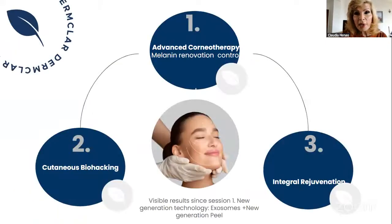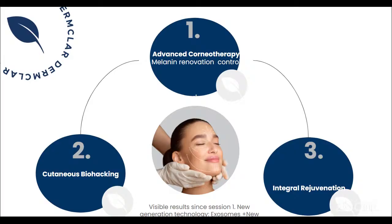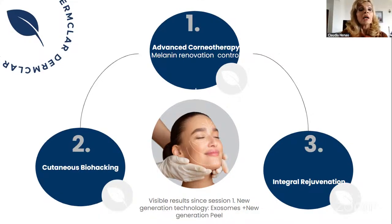So let me see why this doesn't go. This meeting has been recorded. Okay, let me. Oh my God, where did you go? Screen sharing. Where are you? Claudia, we are looking at the second page where it says 1, 2, 3. Okay, here we go. Yes, you're good. We're good? Okay.